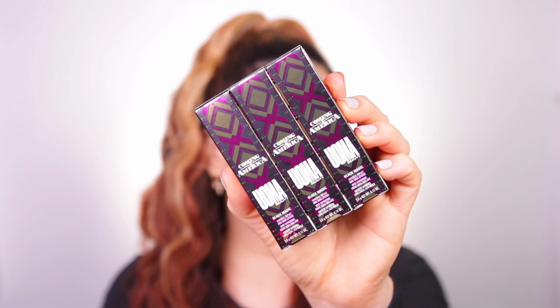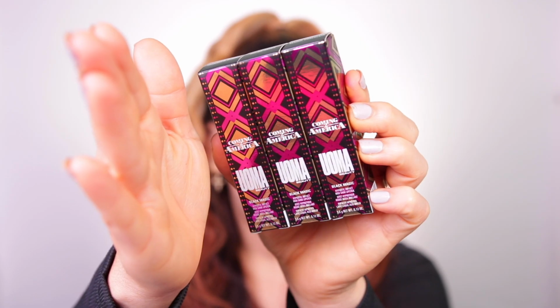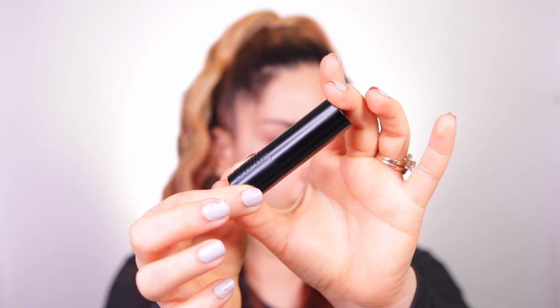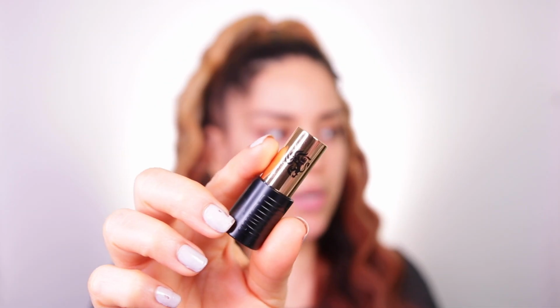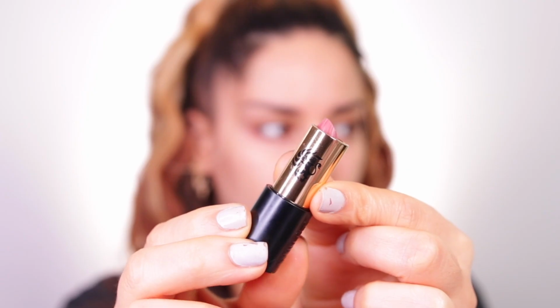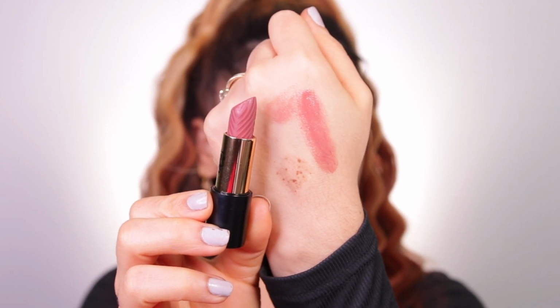Next, we have their new Black Magic Hypnotic Impact High Shine lipsticks. We have 3 different shades right here. Here's the packaging, absolutely beautiful. We have the first shade here, which is Peaches and Akeem. We also have an imprint right here. And of course, I'm going to go ahead and swatch that for you guys on the back of my hand.